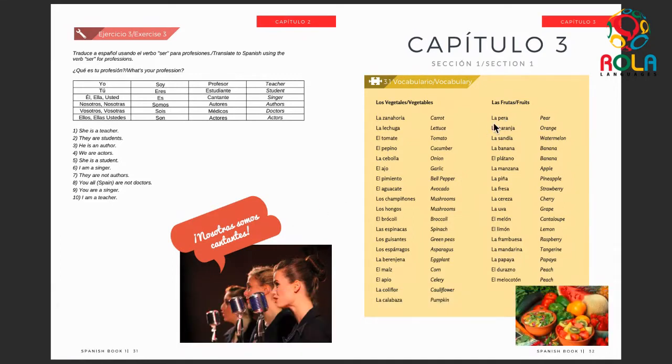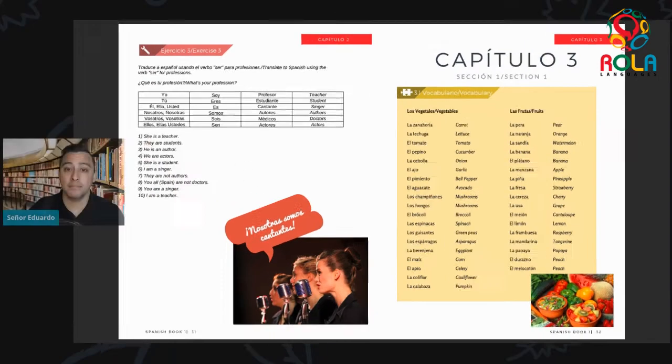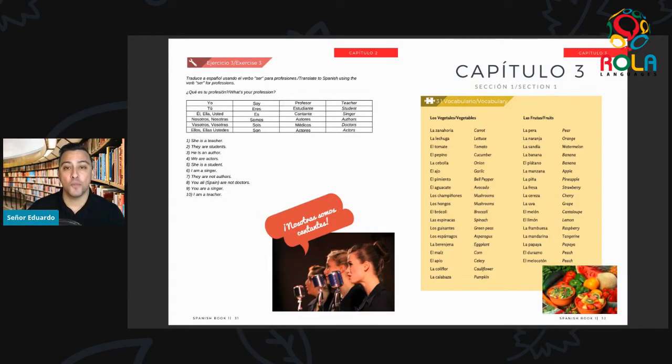We have la pera. La pera. Okay, so I'm going to say it. Yo voy a decirlo dos veces. I'm going to say it two times. And then I'm going to say, ¿cómo se deletrea? That means, how do you spell? And you're using the alphabet. We're using the alphabet a lot because that is a foundational thing that never, ever changes. La pera se deletrea P-E-R-A.